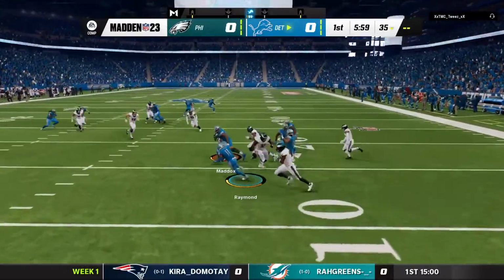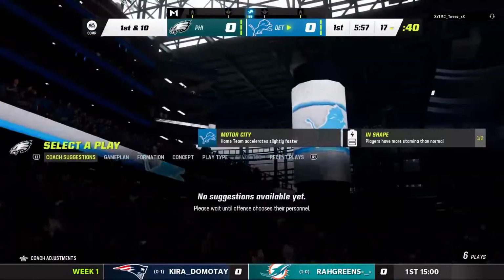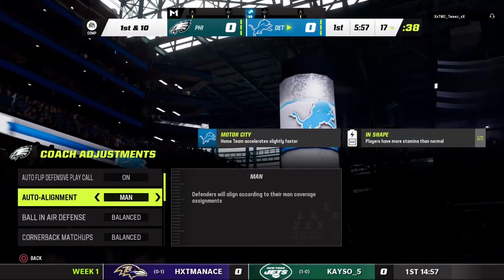Here comes Khalif Raymond from his end zone. And he will be brought down here inside the 20. Good coverage as he's dropped at the 17.